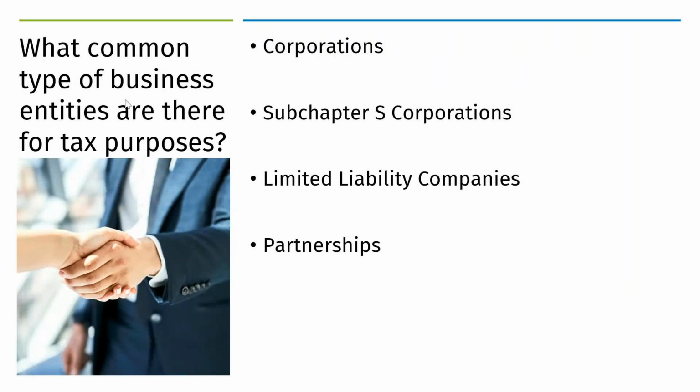What are the more common types of business entities? The 4 common types of business entities that we usually see: corporations, S-corps, limited liability companies, and partnerships. As I mentioned, we will be looking at what a partnership is and then introducing how its income and expenses are reported on a tax return.